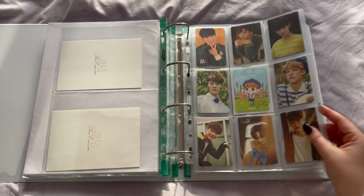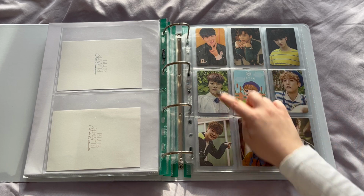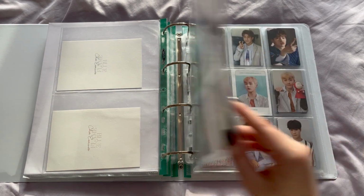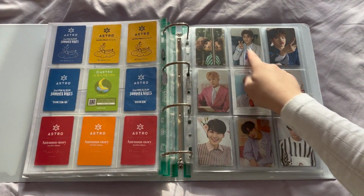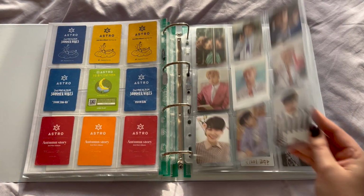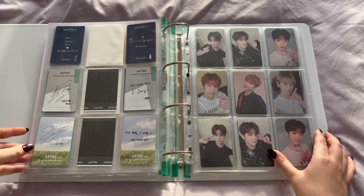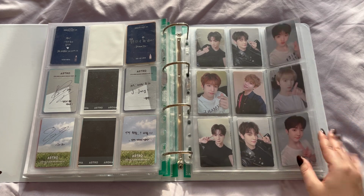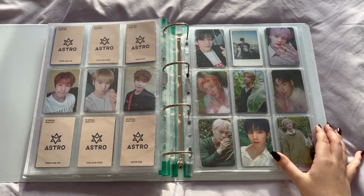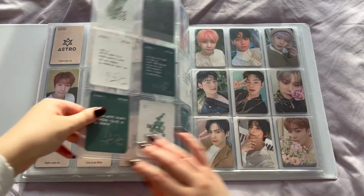And then again, there's a lot of eras. So I think it's like Spring Up, Summer Vibes, Autumn Story, Winter Dream, Dream Part 1, I think. And then more Dream Part 1, Dream Part 2. These are the Kino cards. I have the other members on the back. And then Rise Up, and then the rest are all light.